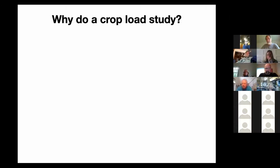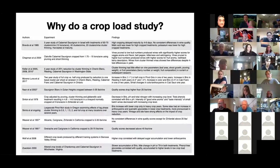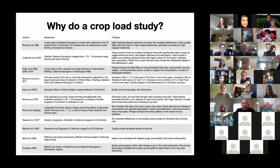Now, I'm not going to read you this whole table, but this is just a quick smattering of some of the work that's been done on crop load in the past. If you want to get any of this information, I've dropped a link to the place where this is posted on the WRE website, so you can look at this in more detail. But as you can see, there are a lot of different studies that have been done, and it turns out that they didn't all come up with the same conclusion.